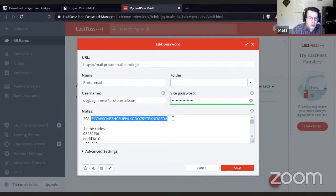If I was to lose my phone, I could get a new phone and then reinstall Google Authenticator and OTP, one of the open source ones like Aegis, two-factor services, input this key into that, and then now I would have my two-factor code back, and along with my password, I can now log into my Proton Mail, and we're good to go.